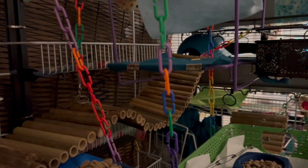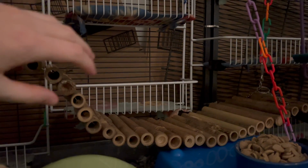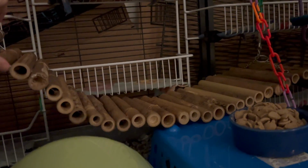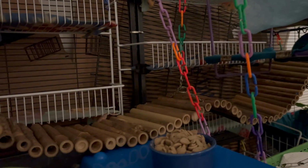Then I have this bamboo bridge, the first also of many. You'll see there's actually 4 in this cage. I did go a little crazy. It's actually just a fence meant to be used in the yard to like put around your garden and so forth. It's just a little bamboo fence, but it works perfectly for the rats, and bamboo is safe for rats. So it's a really good way to add a little bridge to the cage.